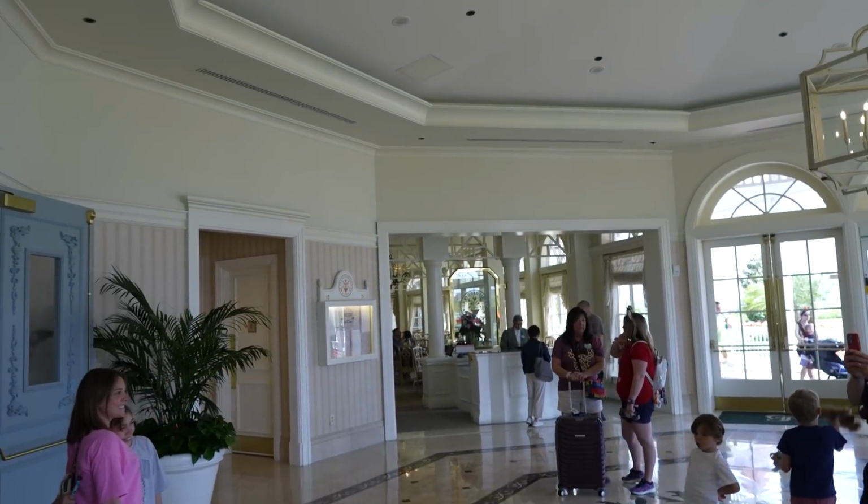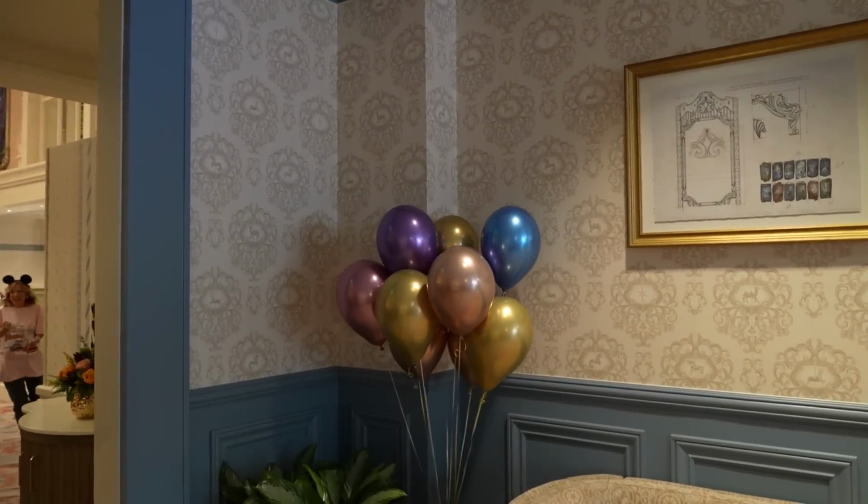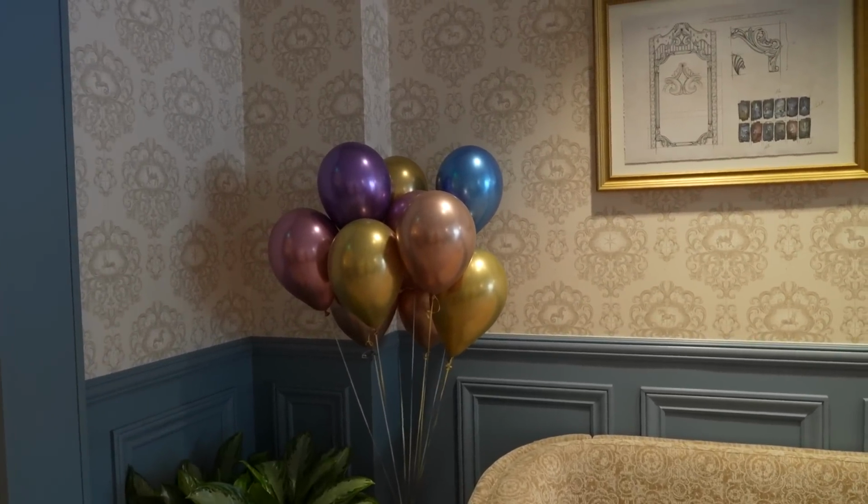Before the closure, which happened during the pandemic, the entrance to 1900 Park Fair was directly to the left when you first walked into the lobby. Now, you head as if you're heading to Grand Floridian Cafe, and it's there, which used to be like a back exit. Now that's the front entrance. So today is the grand reopening, and you can see they've got balloons out for the grand reopening.